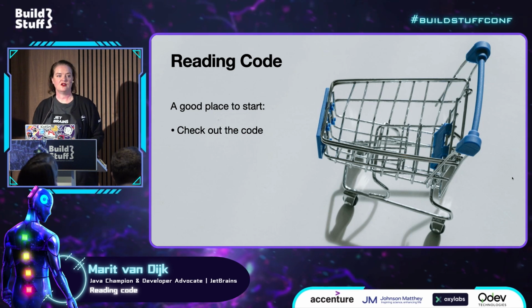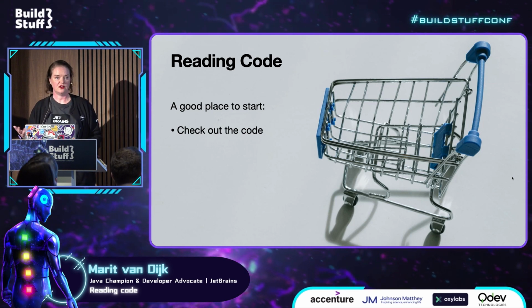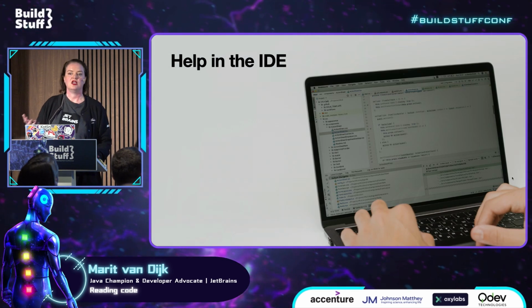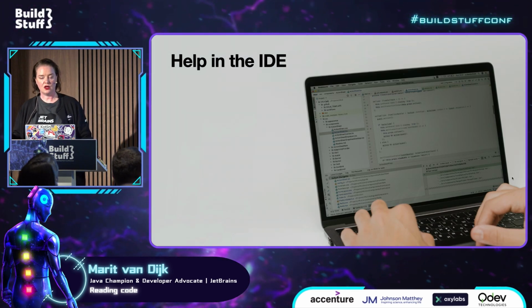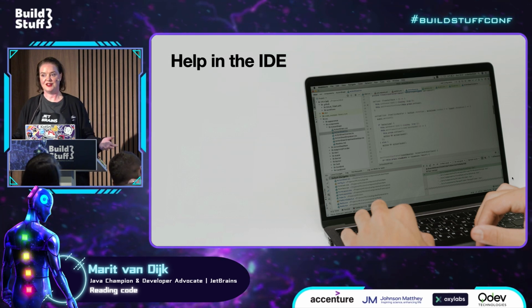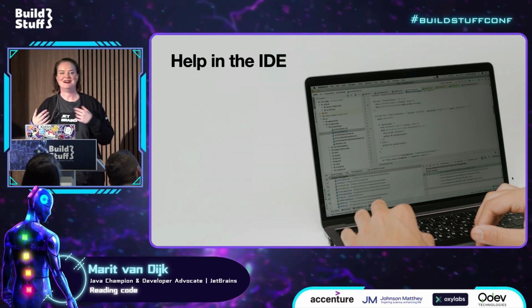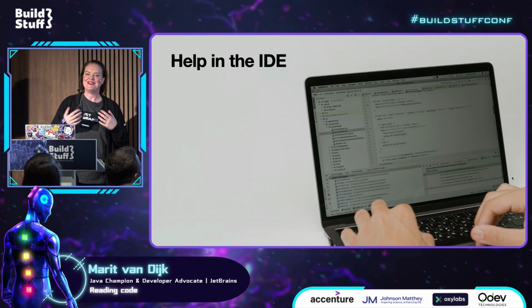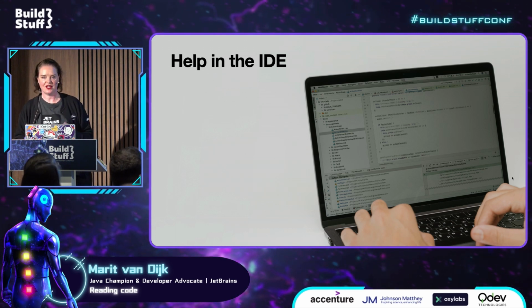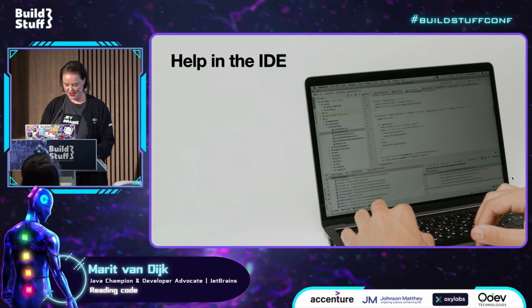Obviously, after that, a good place to start is to actually check out the code and look at it. And then we can see how our IDE can help us. I'm going to use my favorite IDE for reasons. I do work for JetBrains, they do pay me. But I hope that even if you're not using IntelliJ IDEA, you'll find some useful approaches. That is at least my intention.